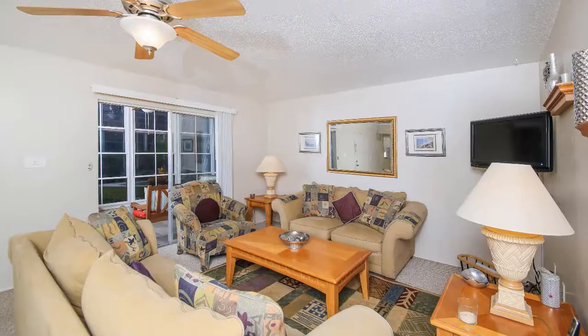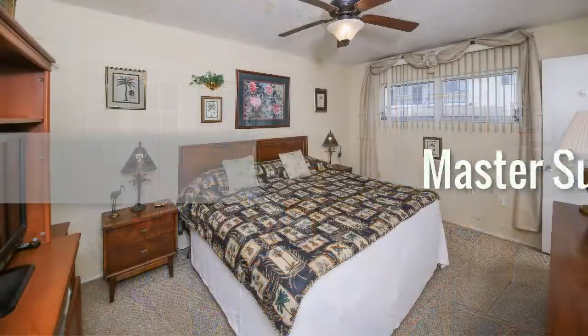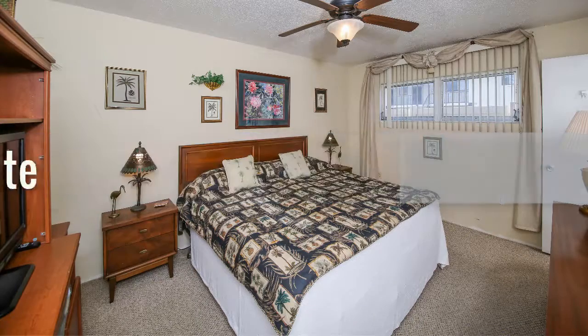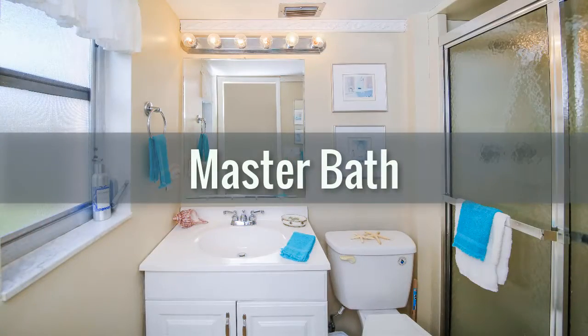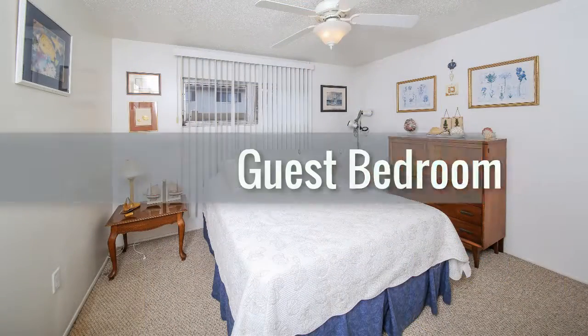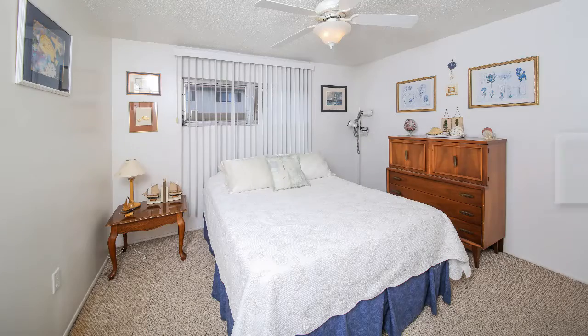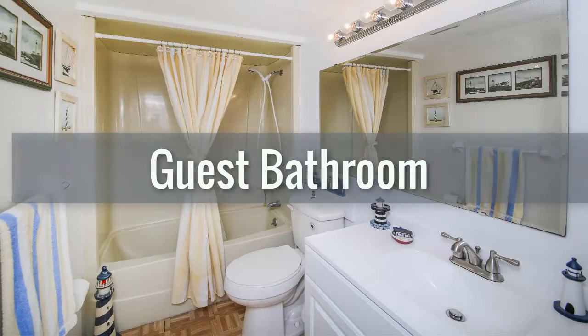Notice the sliding glass doors from the living room to the enclosed lanai. The master bedroom is generously sized and includes an updated ensuite bath and walk-in closet. The guest bedroom welcomes friends and family, and an updated full bath is just across the hall.